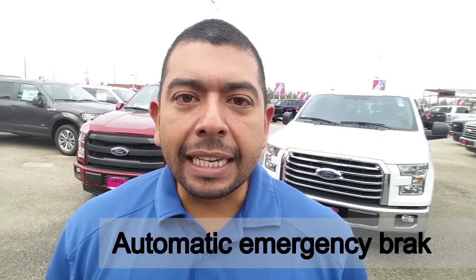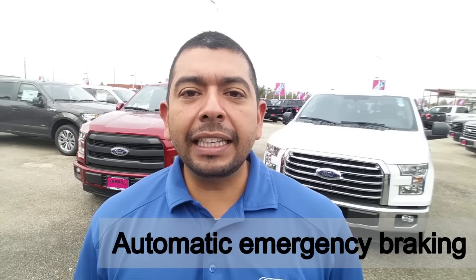Another feature that Ford is coming out with is the automatic braking. This here is basically the ability to have the truck stop if there's a pedestrian or if there's a vehicle in front of you that you're not stopping in time. It uses front sensors on the bumper, and then also uses a camera that is built in onto the rear view mirror looking forward. So if you're approaching something too fast, too quick, this vehicle will automatically stop itself as well.